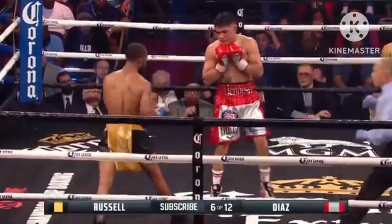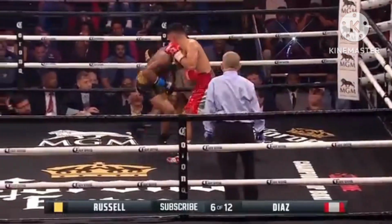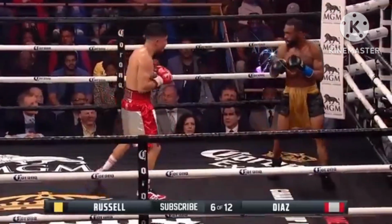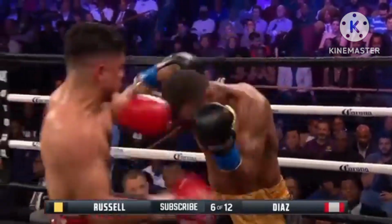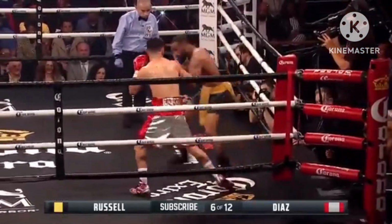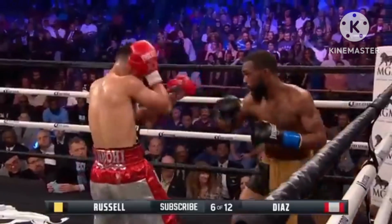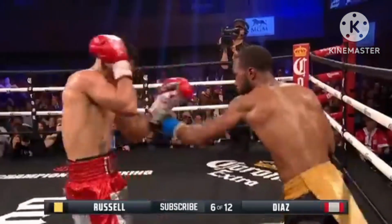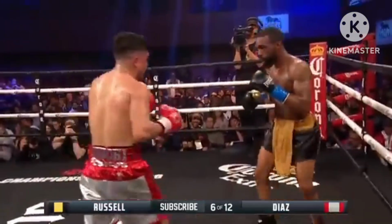Russell leans downstairs to the jaw for Diaz. Double jab, overhand left. Russell wins the first minute more often than not, and then Diaz comes back. Russell is using conserving measures now. And a double right. It is out. He's throwing too many combinations, and he does it again there. Diaz is walking down the champion.